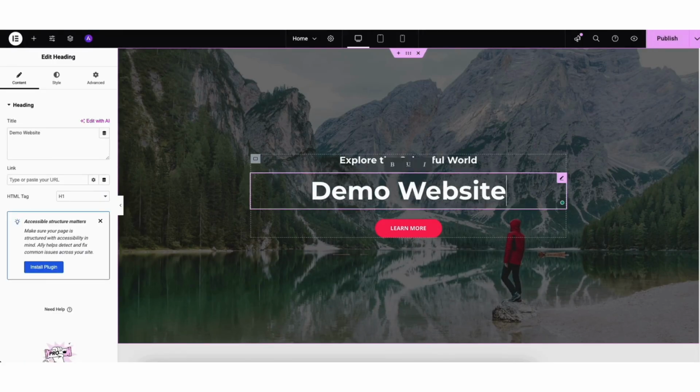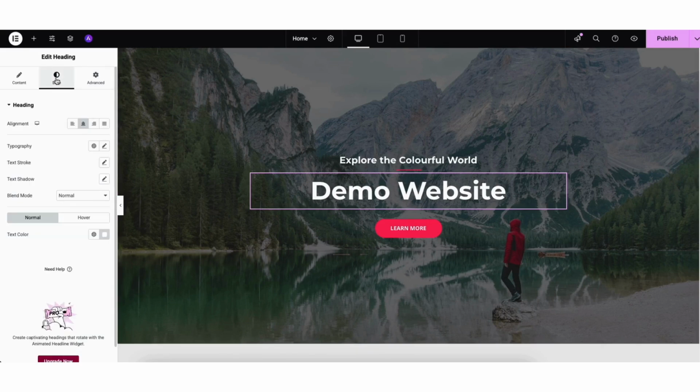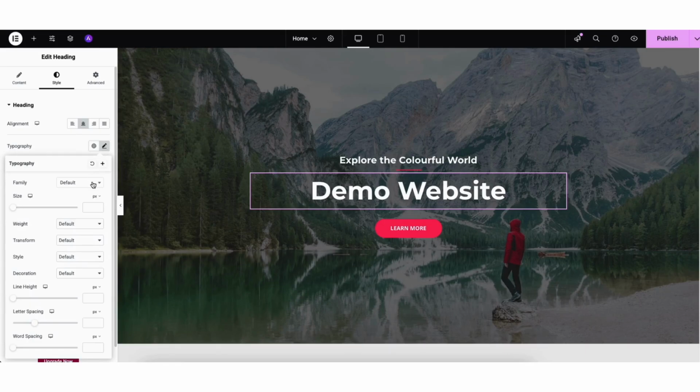If you click Style, you can make changes to the text. If you click the pencil icon next to typography, you can change the font for the text. You can change the size of the text.